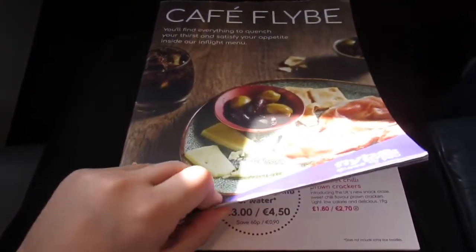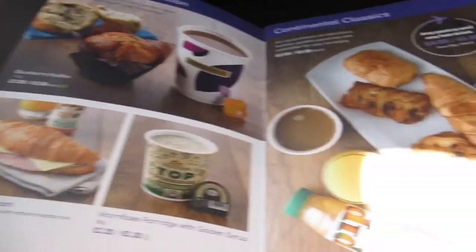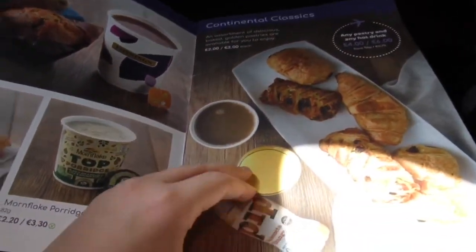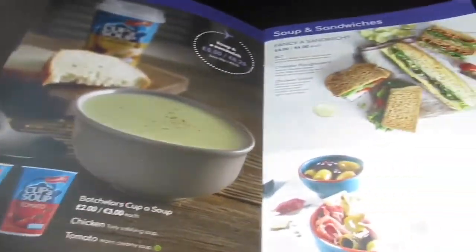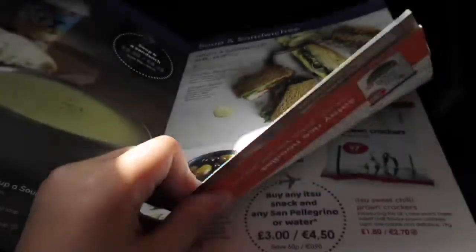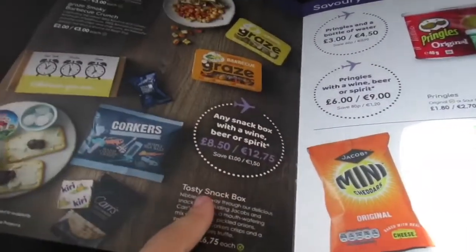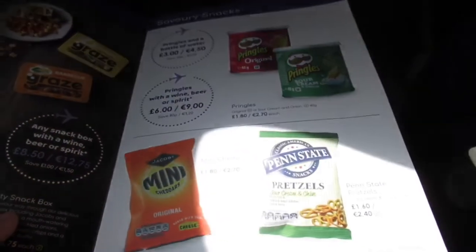So this is the Cafe Flybe snack menu on board. And you can just have a look through this. You can pause the video to look at the different options if you plan to fly this airline after this trip report. And they do offer, any snack box comes with a wine, beer, or spirit.